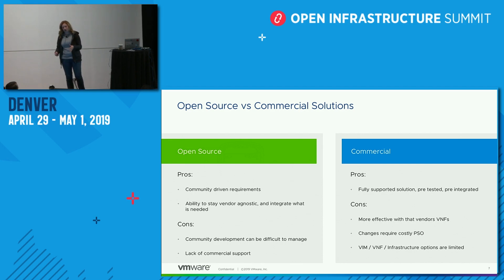On the commercial side, the pros are you have a fully supported solution that's pre-tested, pre-integrated. You know where the bugs are. You know where all the bodies are buried. You know exactly how it's going to behave. The company that provides this software has done a lot of testing and provides a lot of metrics and documentation about exactly how it's expected to work, and that's great. Some of the cons are that the commercial solutions are going to be more effective with the other things that vendor provides.